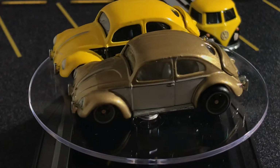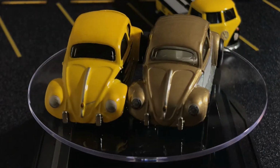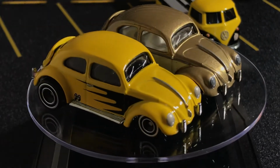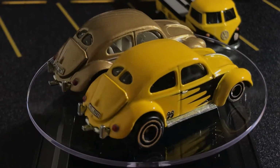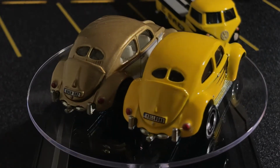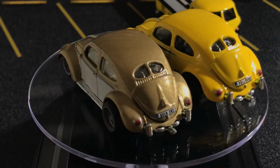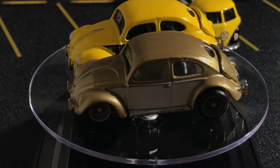And this casting is almost 1/64. I feel like it's a little modified by Hot Wheels, and it's mostly obvious in the back wheels, which are much larger than the front ones. Overall, I think it's a good looking casting, but if someone likes to customize, I would probably just recommend changing the back wheels to the same size as the front, because that just looks a bit weird.